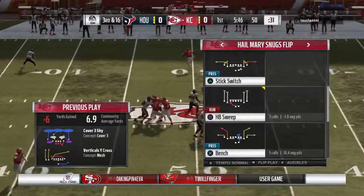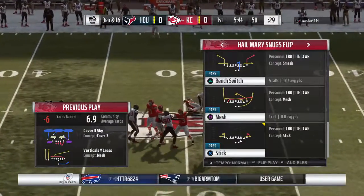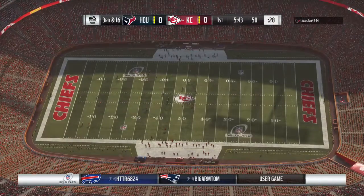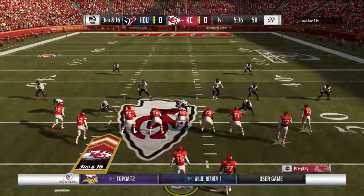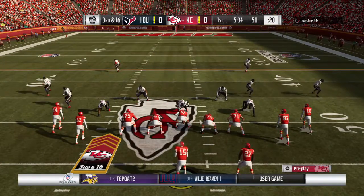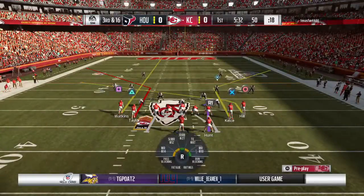2 plays so far, run and a pass attempt, and both have gone backwards. Probably not how they drew that up. Not at all. Looking for a better play coming up on 3rd. Gonna need better protection here. 3rd and long following the sack from Mahomes and company.